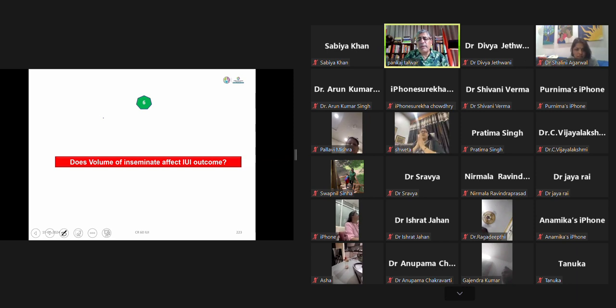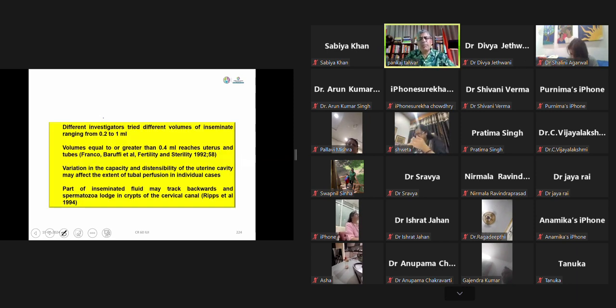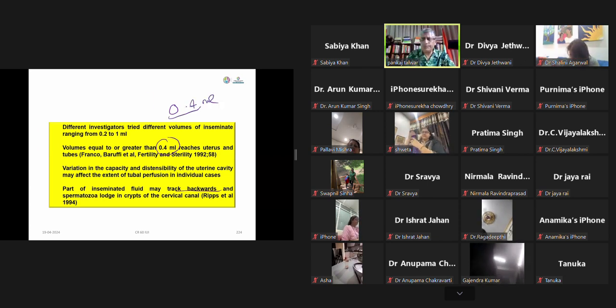Does the volume of inseminate affect outcome? Debates are there, but normally we take 0.4 ml. We don't cross that because in case we take more, the fluid may track backwards and cause a problem. It may go inside the peritoneal cavity. So we are limiting ourselves to 0.4. This is what you have to do.